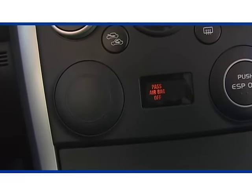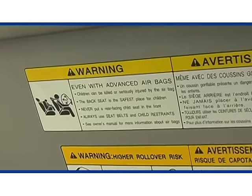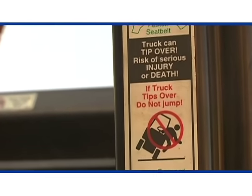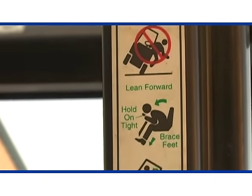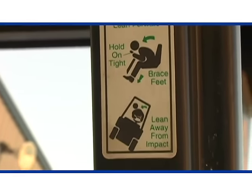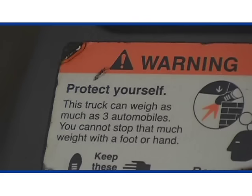While automobiles are loaded with safety devices and equipment to protect us in the event of an accident, powered industrial trucks are equipped only with minimal safety devices. No airbags, crumple zones, or sophisticated traction control systems here. Most powered industrial trucks are only equipped with a seatbelt and an overhead guard to protect the operator.